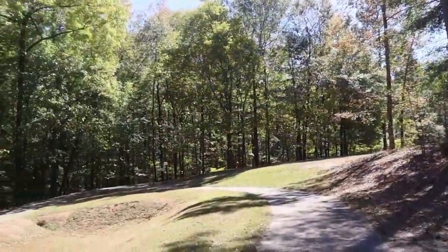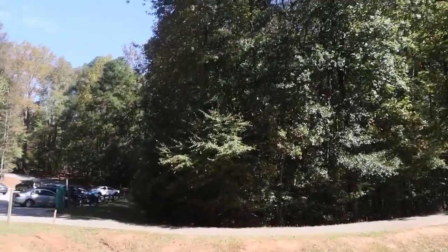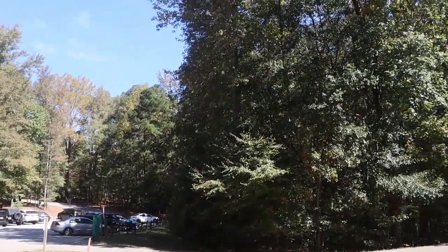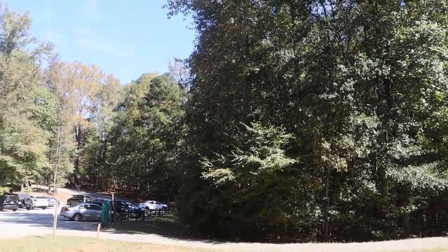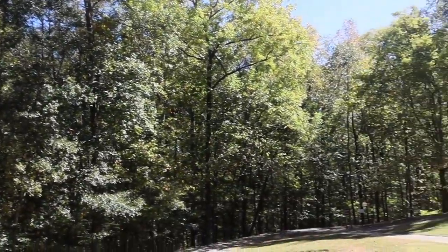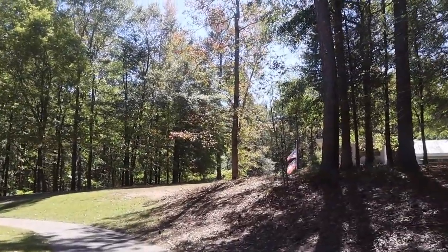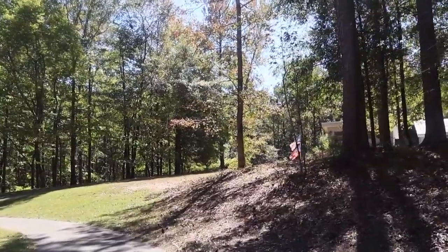So as we are entering this area, we're heading over to the visitor and the museum center. As you can see, this is a perfect time to visit the state parks because the fall foliage is out, so the leaves have started to change color, and that makes it so beautiful because you have all the different beautiful colors of the greens, the orange, the browns, the yellows, and the red.